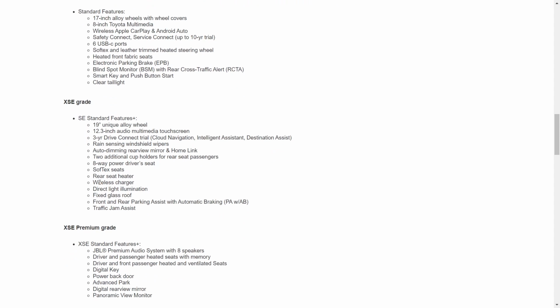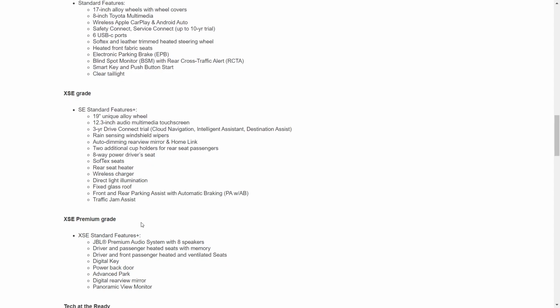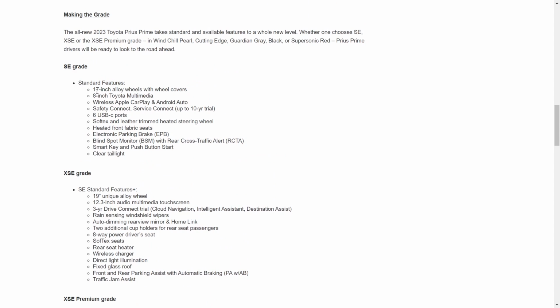or XSC upgrade trims. Standard features on the base trims include 17-inch alloy wheels, an 8-inch touchscreen infotainment system with Toyota's latest multimedia interface with wireless Apple CarPlay and Android Auto. You also get 6 USB-C ports, heated front seats, and a lot of active safety features like blind spot monitoring with rear cross traffic alert and smart key with push button start.